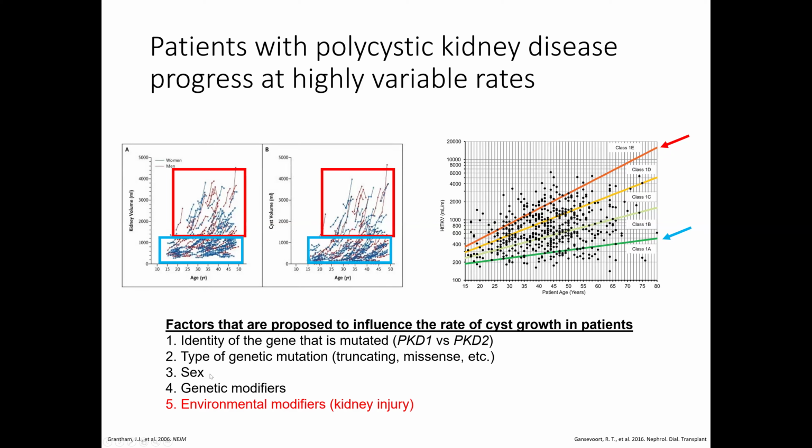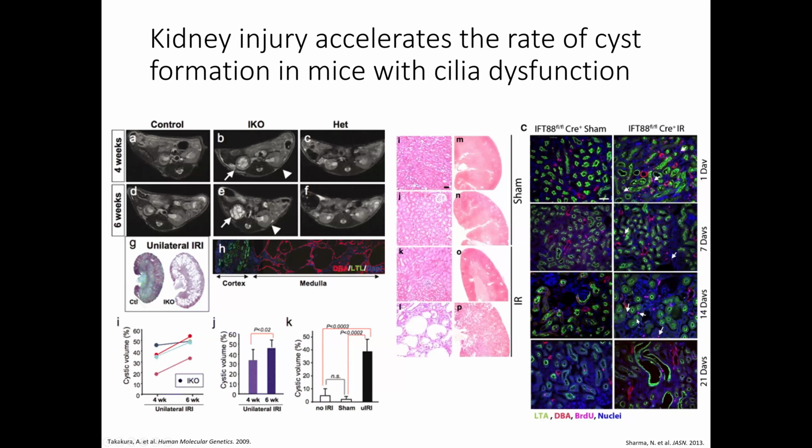Genetic modifiers, so Peter Harris and others have done some really nice work showing that genetic modifiers can highly influence the rate of cyst progression. And lastly, the one that our lab is most interested in is environmental modifiers. And in particular, we're interested in studying kidney injury. Now, I think the majority of data supporting the idea that kidney injury can modify the rate of cyst growth comes from mouse models. And I'm just highlighting two of the several studies here that I think really highlight that kidney injury can accelerate the rate of cyst growth, at least in mice.